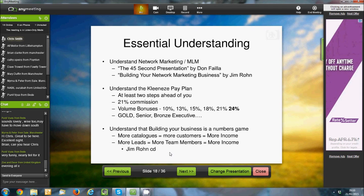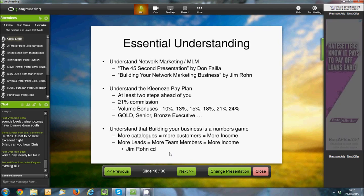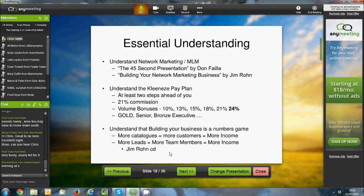And as I mentioned a little bit earlier, building your business really is a numbers game. There aren't any shortcuts to being a successful distributor. In the simplest way of putting it, more catalogues equals more customers equals more income. And if you're a team builder, more leads will result in more team members, which will give you a bigger income as well. That Jim Rohn CD that I mentioned really explains that in a wonderful way. He's got such an easy to listen to voice, so I certainly recommend that.